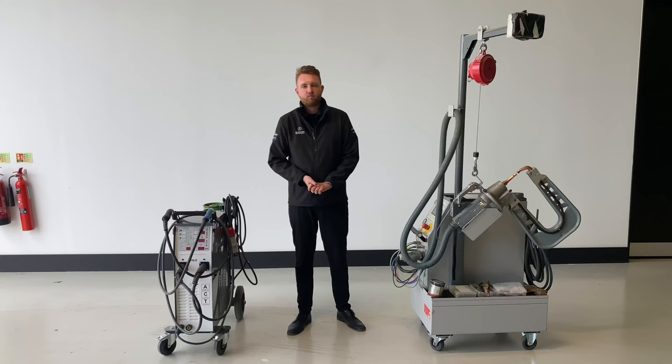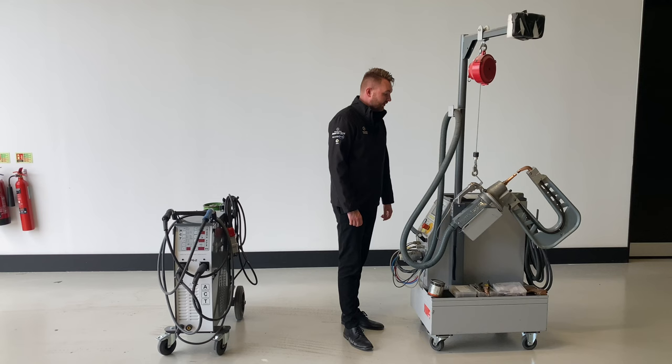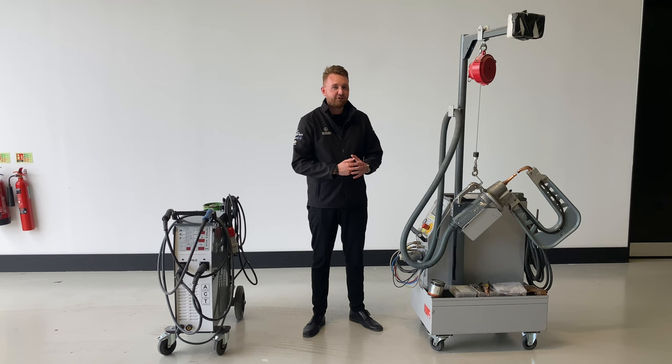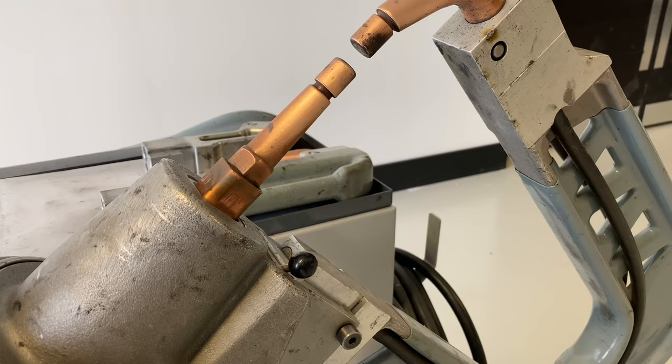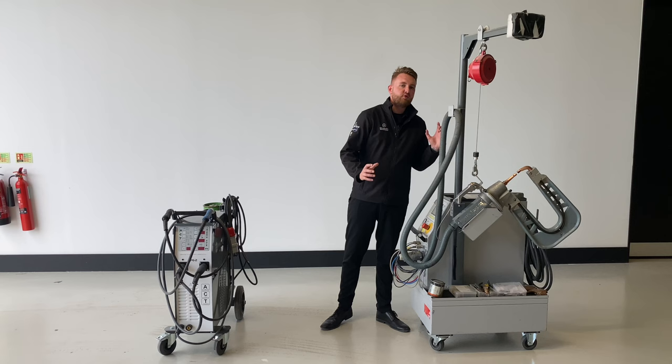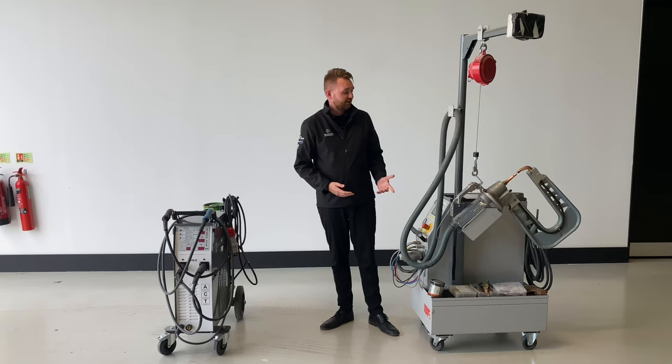The second piece of equipment is this. This is a spot welder. It's very heavy and it uses an electric current to weld the metal together. The resistance caused by the electricity passing between the two electrodes is what fuses the metal together, and that's also helped by the zinc coating that was applied before the panel was put into place. Let's see how it works.